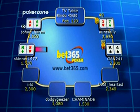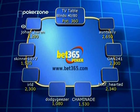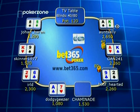With these quick-fire sit and goes, they're excellent. They serve a purpose if you just want to jump online and play a game and you don't want to wait because the next tournament's in like 45 minutes. Sit down, tables full, we're off. But they do tend to be pretty aggressive. And it's the same live.